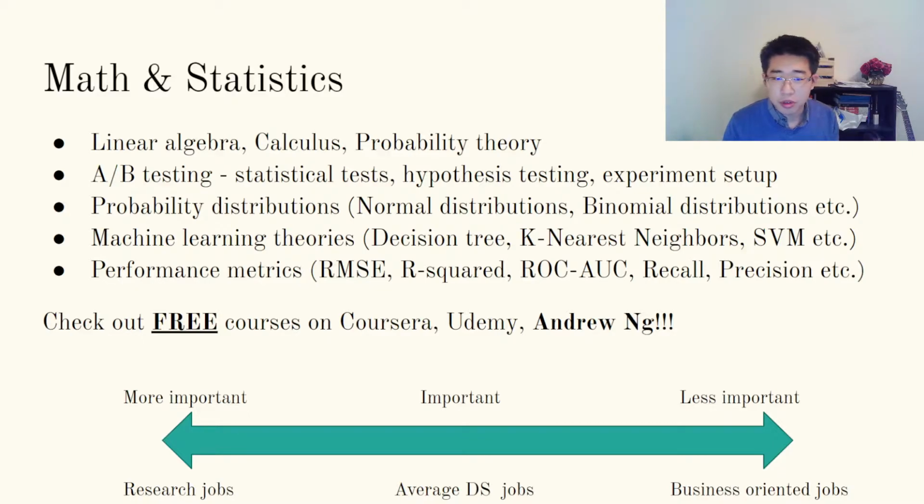And then next up, usually people consider this to be the fun part, which is the machine learning theories. And these are called machine learning because even though you understand the theories on how to calculate these things, it takes a very long time if you try to calculate them by yourself. And that's why we rely on the machine to compute them for us. And then we can use them to make predictions on future events. And then next, we're going to need the performance metrics. All of these performance metrics are essentially made up using mathematics as well. And it's important to understand why these work and when to use what metric.